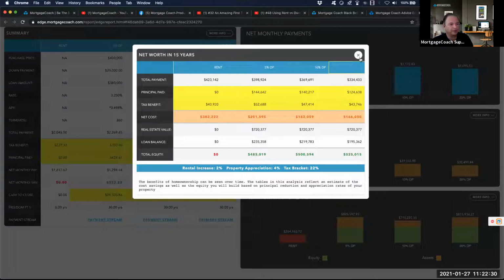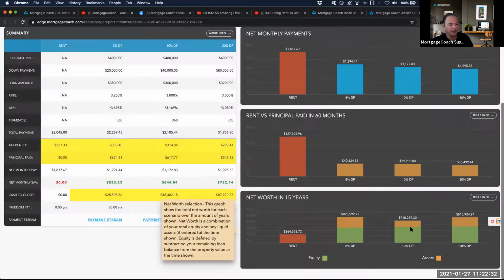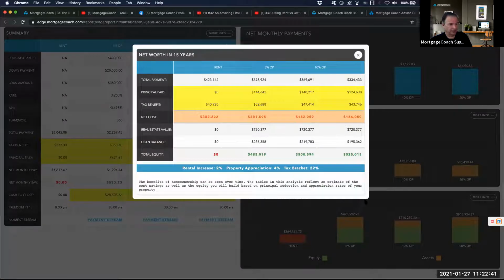Now it also points out, if you take a look, the orange area here. That's the amount of money that's going to accumulate in an investment account. And in this particular case, we're illustrating a rate of return. I believe I put in about 8%. So what you're going to be able to see is where the loan balance is, and how much the equity has grown by that asset accumulation.